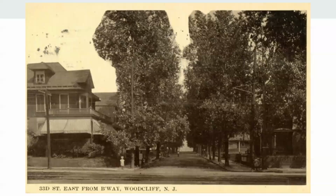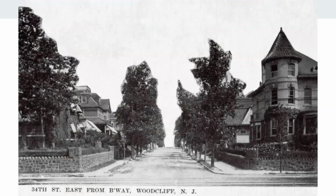Again, here's 33rd Street. Again, we're looking at 77th Street. I like this one. Again, you can notice that it's got that Spanish style tile roof on it towards the left-hand side. You don't really see that too often in North Bergen. This one, again, here's a major iconic building. That building off to the right, that old Victorian house that's there.